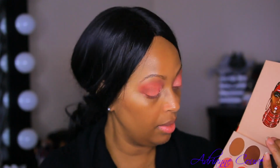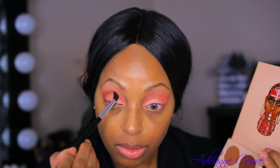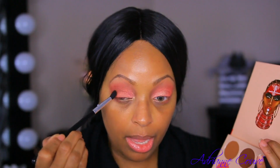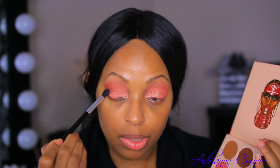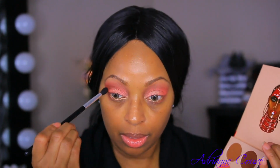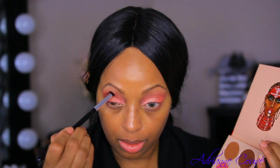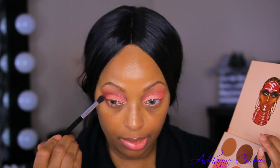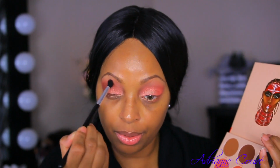Can't guarantee how this look is gonna turn out, but hey, that's the fun with makeup and trying new products. You just never know. Want to make sure I get that well blended. And I am having a little bit of kick up, but I don't care about that as long as the pigmentation goes down.